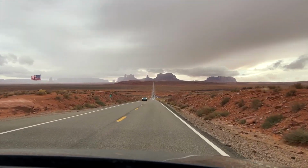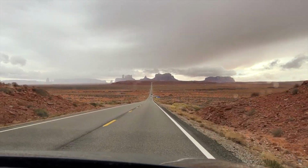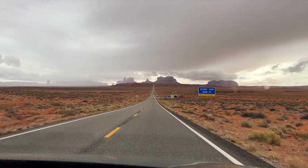This spot wasn't too busy, but it still ate up a lot of time. If you're traveling during peak season and you want a shot without other people in it, be prepared to wait. You will definitely have better luck if you come early in the morning or later in the day.